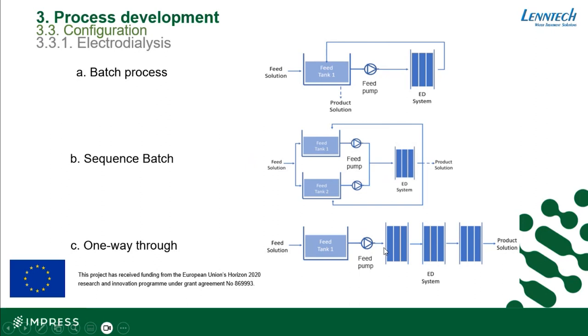The process of operating this in general is easy. However, you require multiple ED stacks, which can add up to the cost of the capital investment. Second, it is not only a simple concept, but it can also be run in a continuous mode. This also requires a lower footprint, but on the other hand, it has a lower flexibility.